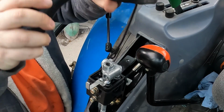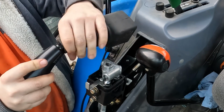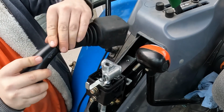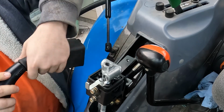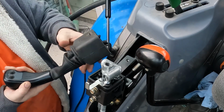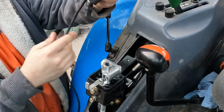Now this boot can go up over top of these nuts and it should kind of stay there. I mean, it might fall down over time as the rubber gets a little bit more relaxed, but there we go. Of course, I gotta turn it. This little notch has got to be in the front just like that. We can dress that up later. We just wanted to make sure the boot was on there.